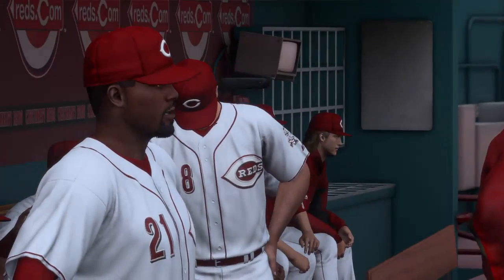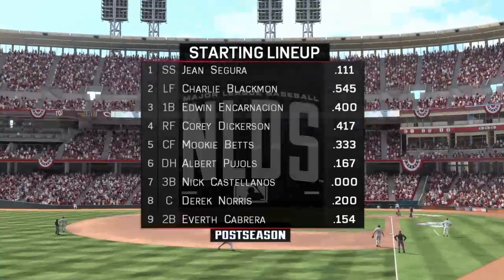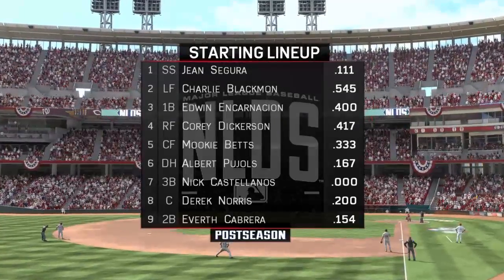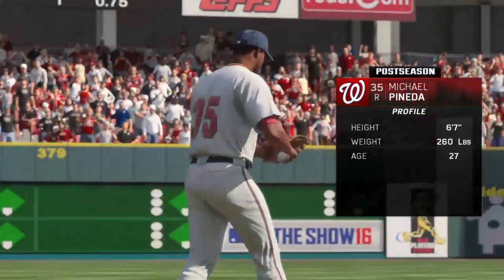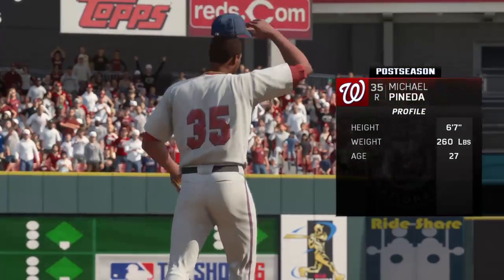Time now for a look at the hometown Reds starting lineup card in this one. Who are you focused on, EK? Yeah, keep an eye on Charlie Blackman. He's got some wheels on him. And that's a big part of why he's successful at the major league level. But routine grounders become tough plays. Singles get turned into doubles, and what would have been a 1-2-3 inning suddenly becomes a rally.